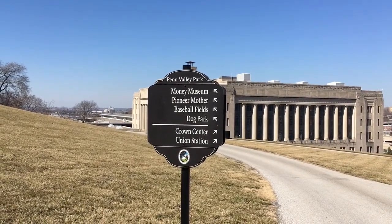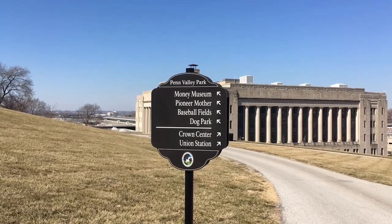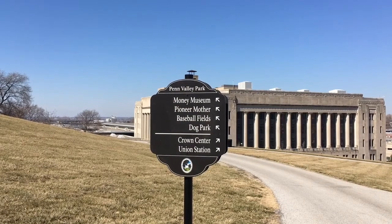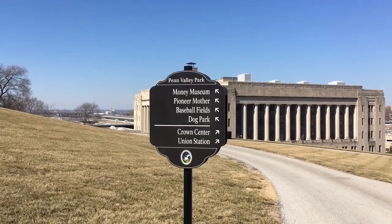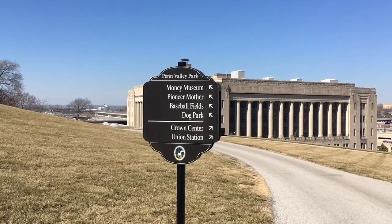So if you're in Kansas City, I would definitely put that on a visit list. It's great stuff for kids too. They have some etchings and stuff like that kids can do. So it's just an all-around fun place to be. It's the Money Museum. It is in the Federal Reserve building that is right behind the National World War I Museum, behind Liberty Memorial. So Crown Center is the shopping area, and then Union Station.